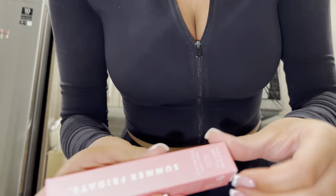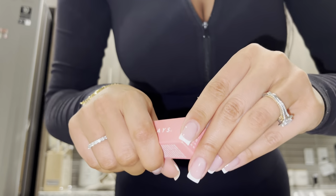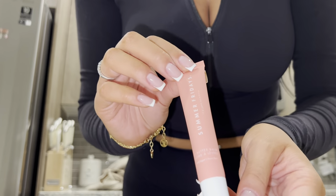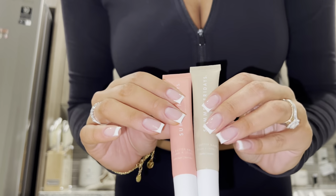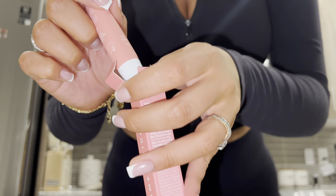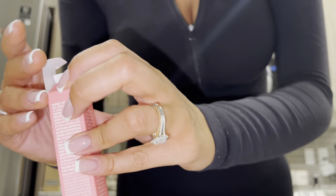It's this really pretty pink colored lip gloss and or lip balm. It's so nice. And this is how the packaging looks. Love it. And this is how they look together. I can't wait to try this out. I've been wanting this for literally over a month, and I have not been able to get my hands on it. And finally, I saw it was the only one, and I got my hands on it. So I'm really happy about that.